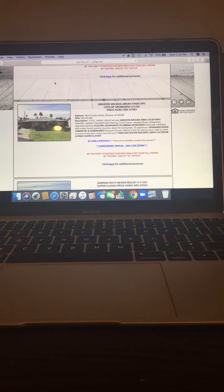Address is 4623 East Holly Street, Phoenix, AZ 85008, APN 302-46286. 3 bed 2 bath, 1,460 square feet, 5,942 square feet lot size.